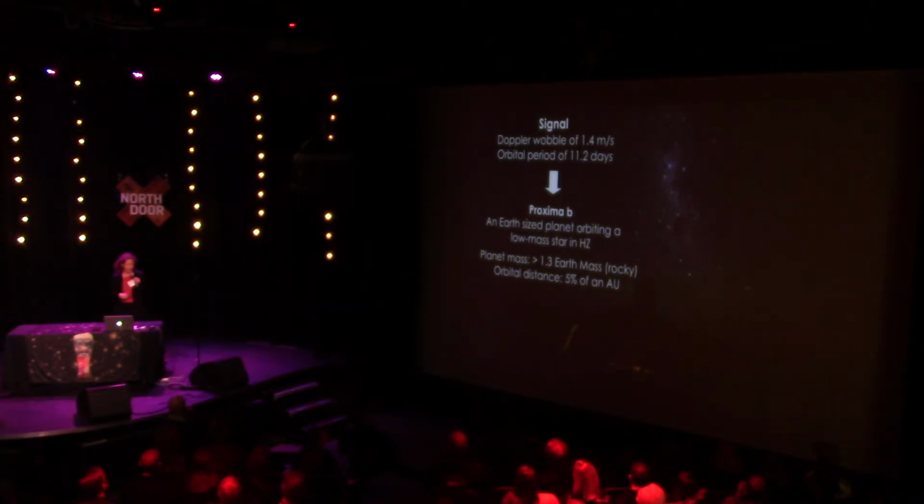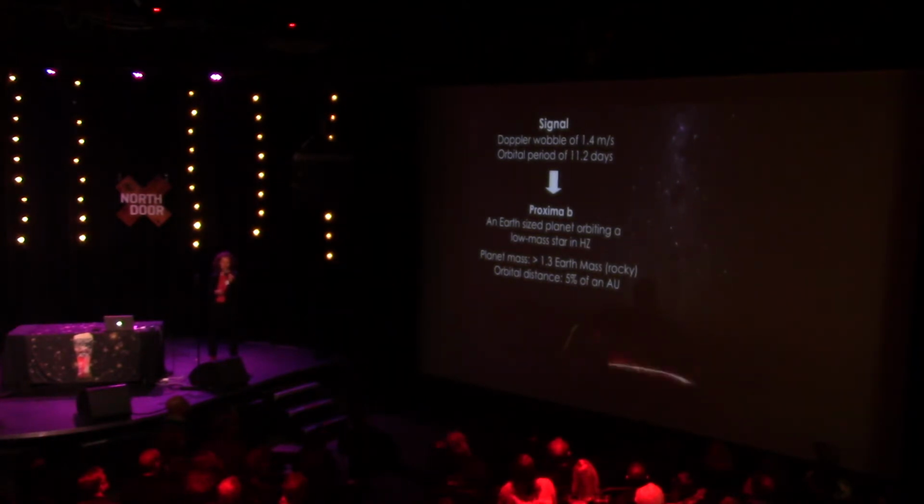It's pretty darn hard to find this 1.3 Earth mass planet at only 5% of an astronomical unit. So only 5% of the distance between the Earth and the Sun. Really, really close. And the orbital period, so the year of this planet, is 11 days. Ours is 365 days. There, it's 11 days. Okay?